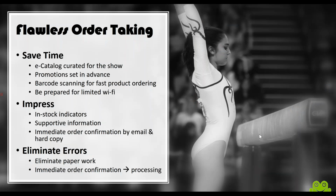A bit more about this. Let's talk about the order taking process. Okay, so first of all, you want to save time. One way of saving time at the booth is using an e-catalog. Okay, there are several of them on the market. You want to use one that's specifically made for the trade show, that you can put in all the promotions that you set up before the show. Preferably you want to use barcode scanning, so if someone sees a product on display that he likes, you can quickly scan it and it comes up with the full specifications, pricing, whether it's in stock or not, and you can see that immediately at the booth.